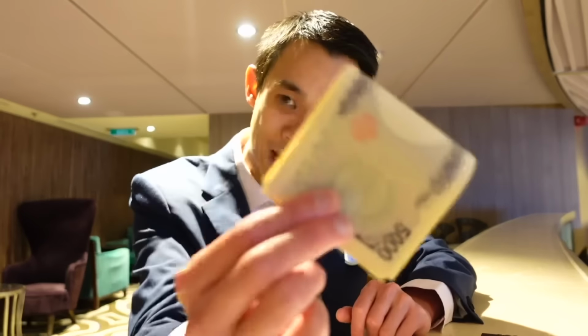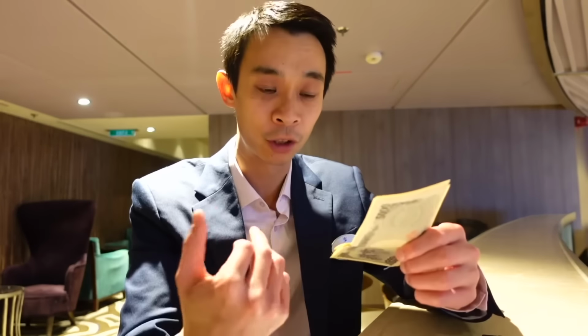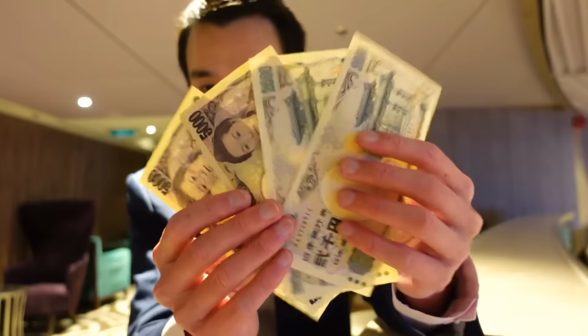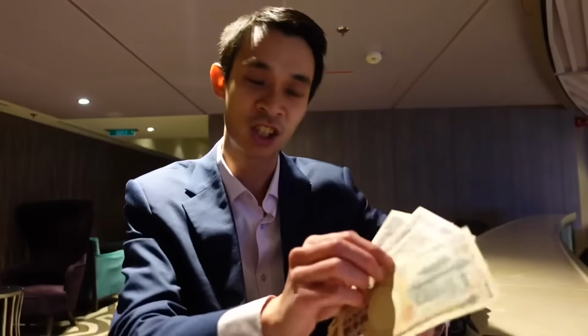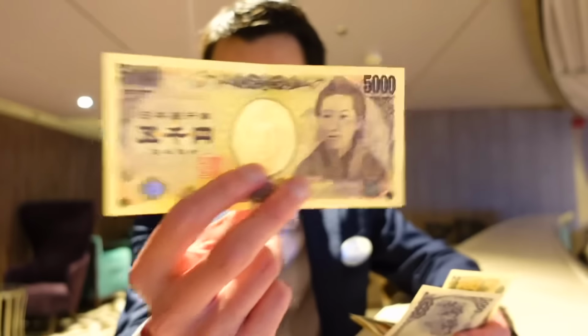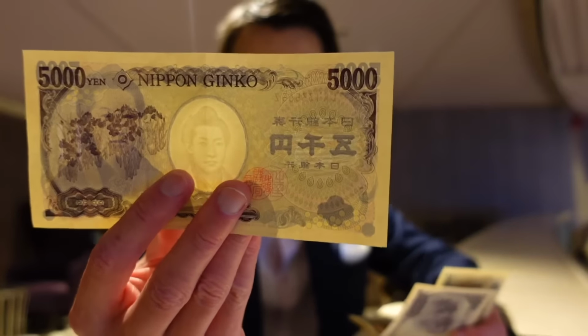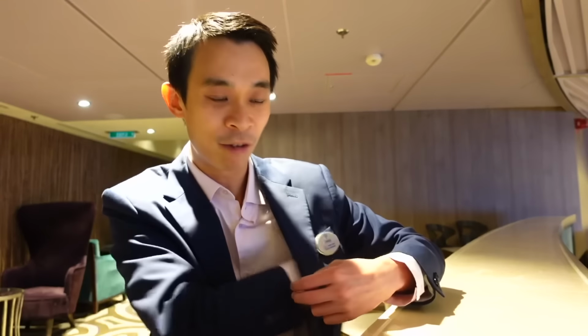But today was a very, very special day because I was able to get my Japanese yen. So the exchange rate that they had on board for us, $100 US, got me 14,000 yen. I have no idea if this is a good exchange rate, but it's just cool to look at the currency. My first time ever seeing a Japanese yen before. And it's just a very exciting day because now it really feels like we're going to be arriving in Japan soon.